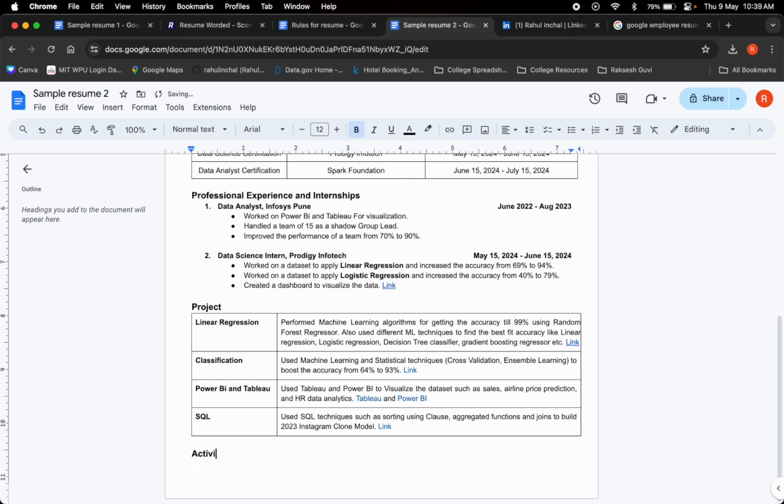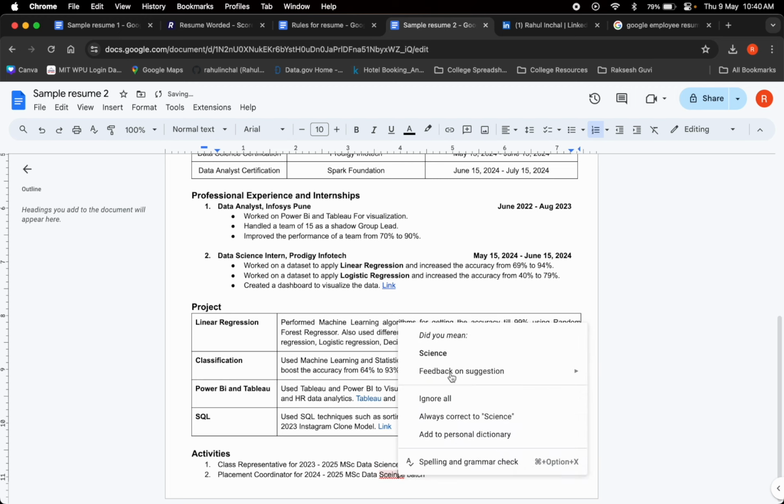And then we come to the activities section, activities. I would decrease my font to 10. Activities, bullet point, if I want to add, first is, say, I am the class representative for 2023 to 2025 MSc data science. Even I'm the placement coordinator as well. Placement coordinator for again 2024, because I am a placement coordinator after 1 year, right? So 2024 to 2025, again MSc data science batch, right? So you can mention whatever you want to.